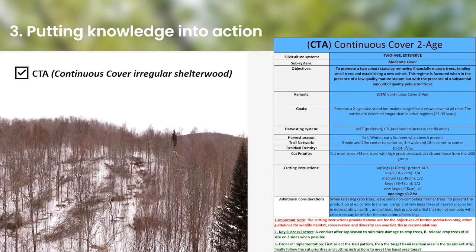So we talk about the sequence. How do you conduct actions so the treatment is done well? So we talk about what harvesting system to use, the harvesting season that is preferred. But then we say, look at the trail network. We have recommendations. Once that trail network is well done, you focus on the treatment strip between harvester trails, and then we look at what the residual density should be that we leave in terms of basal area, what the cut priorities are, and then the cutting instructions by size of trees, and then species.